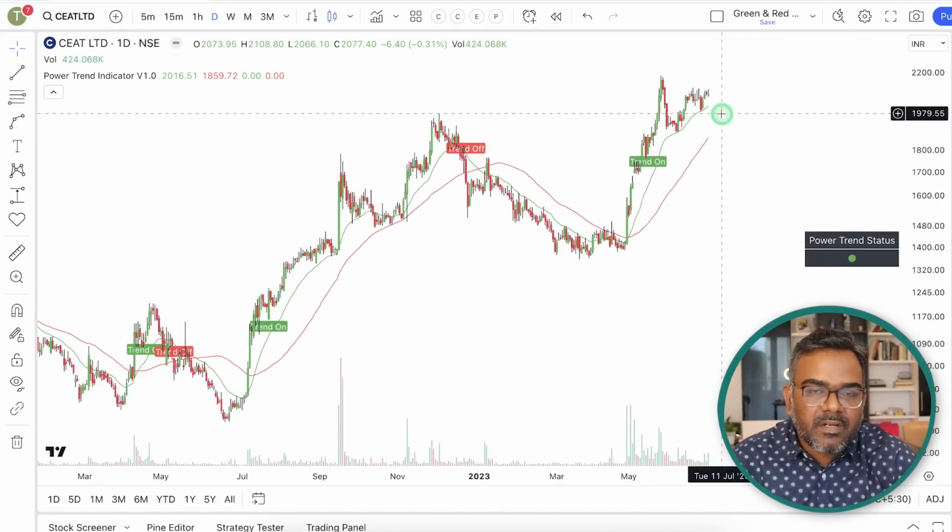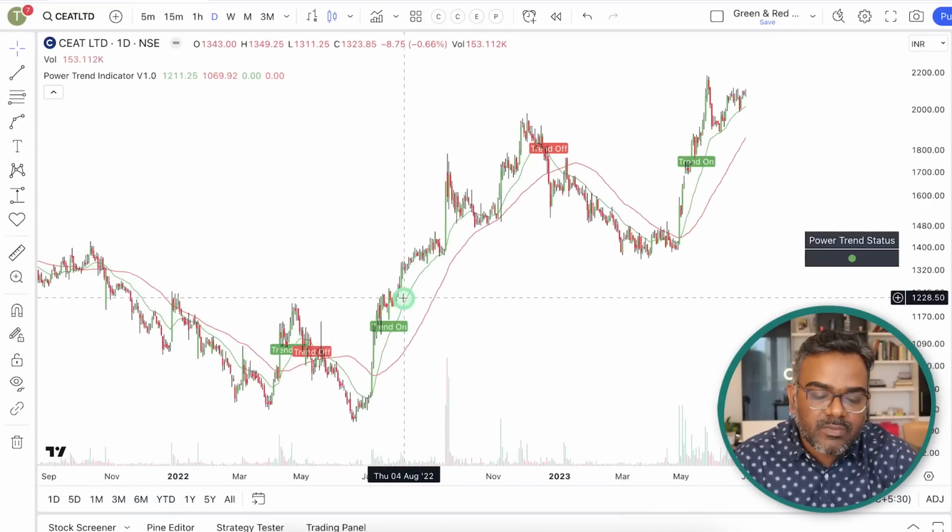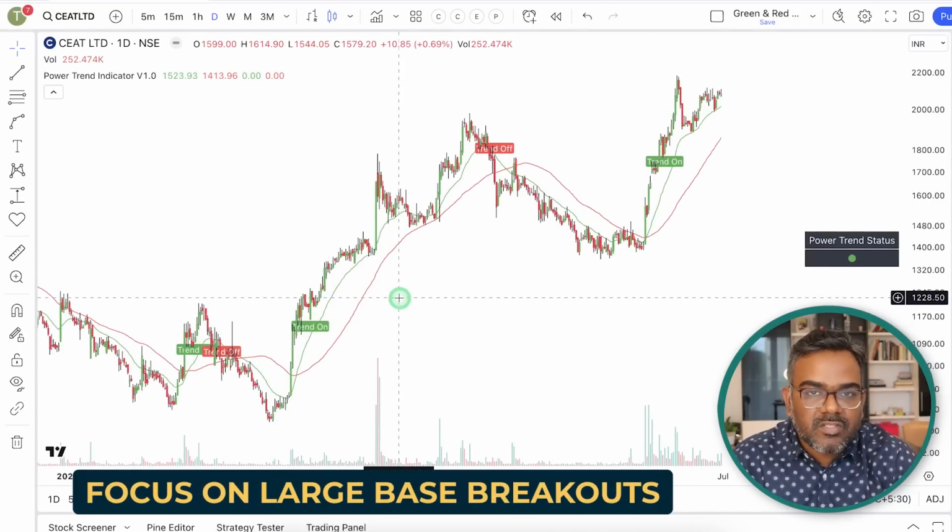But I would recommend focusing on the first higher high. So for example, this was the first higher high, but the stop loss hit, then this was the next higher high. You could have bought here as well, or focus on large base breakouts.